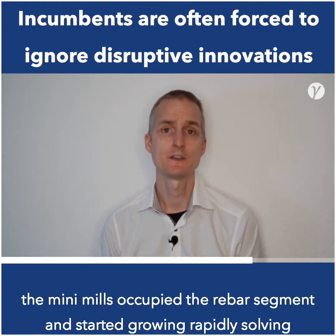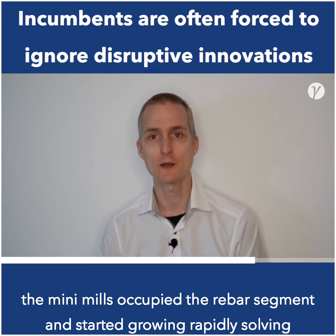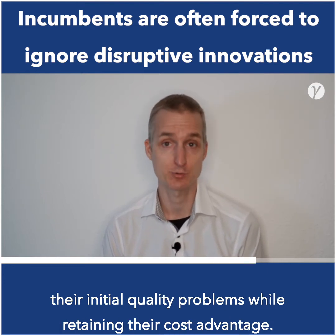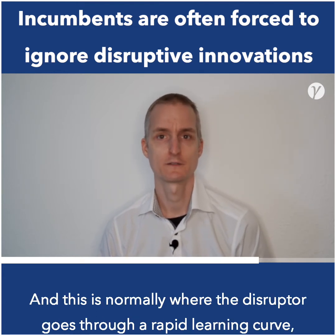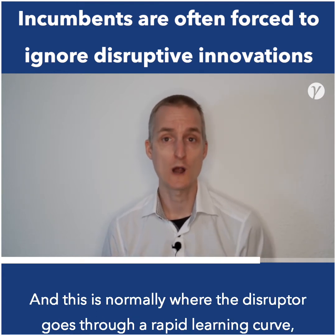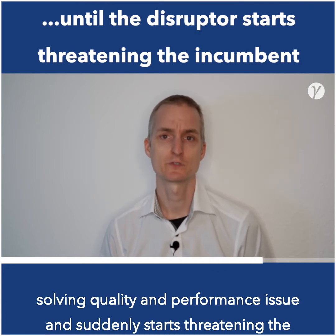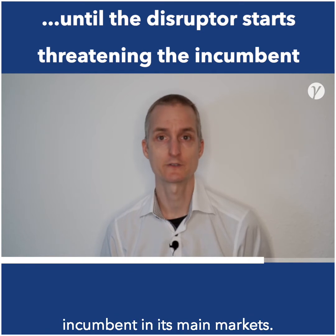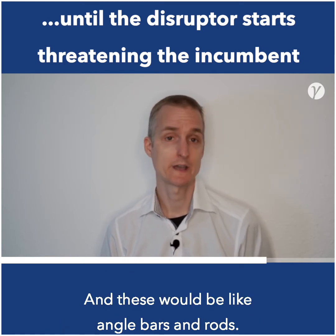As time went on, the mini mills occupied the rebar segment and started growing rapidly, solving their initial quality problems while retaining their cost advantage. This is normally where the disruptor goes through a rapid learning curve, solving quality and performance issues, and suddenly starts threatening the incumbent in its main markets. These would be angle, bars, and rods.